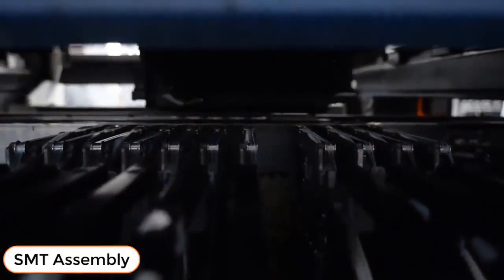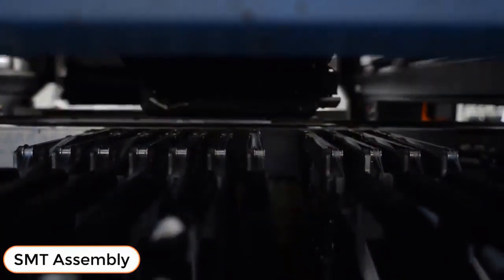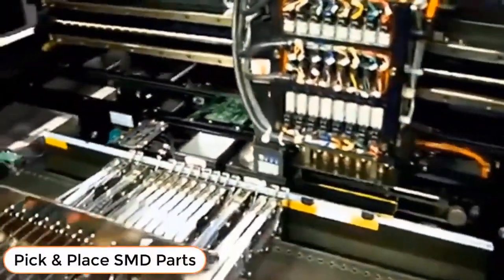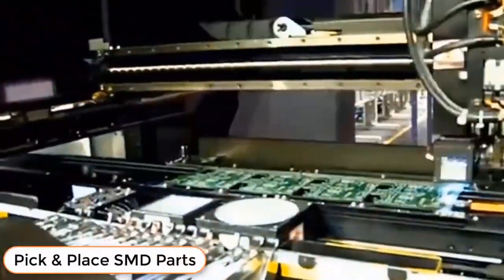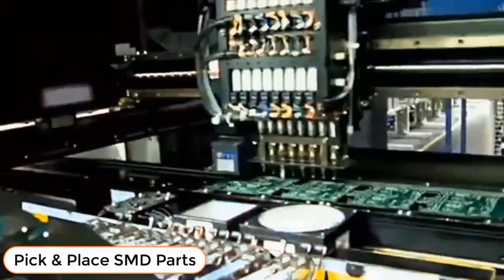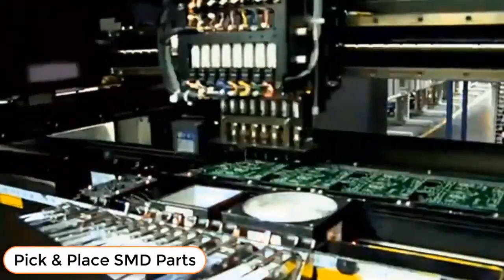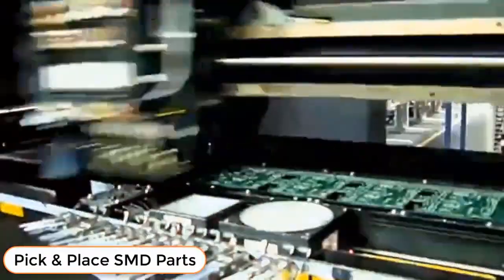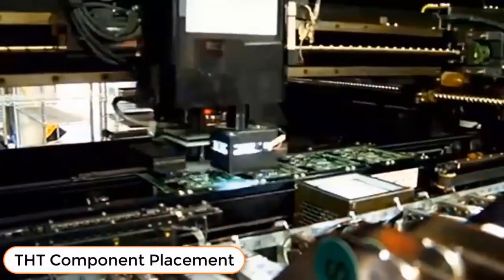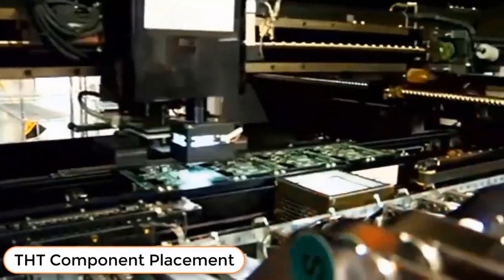In the PCB assembly part, electronic components are assembled with automated machines that place components on the surface of the printed circuit board. This is done by picking the assembly component and placing it on the bare PCB. After placing the SMD parts, the THT parts are placed and soldered through the holes using pick and place machines.